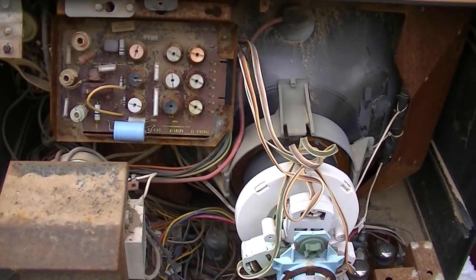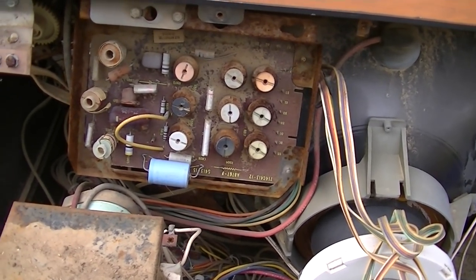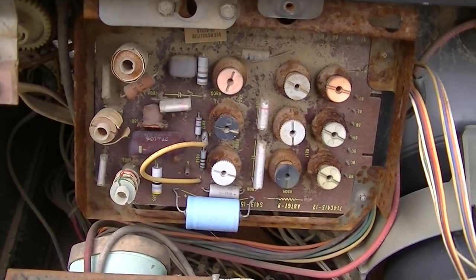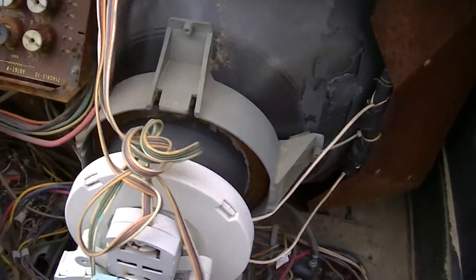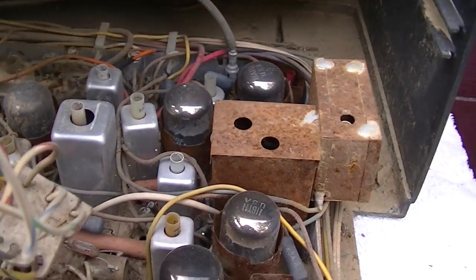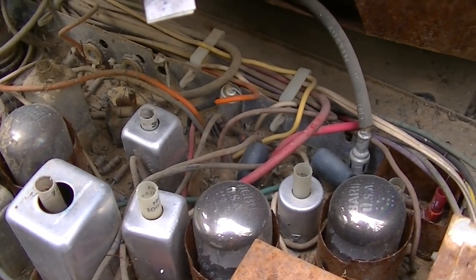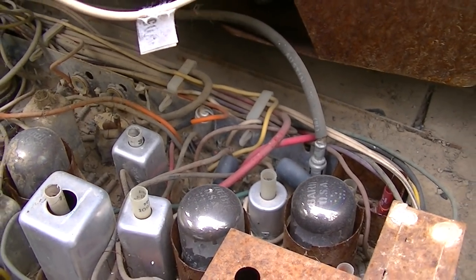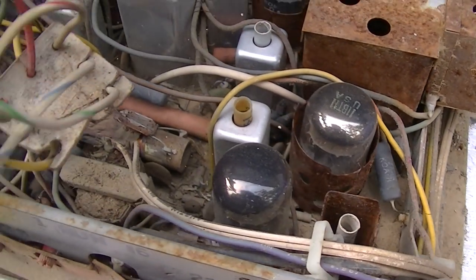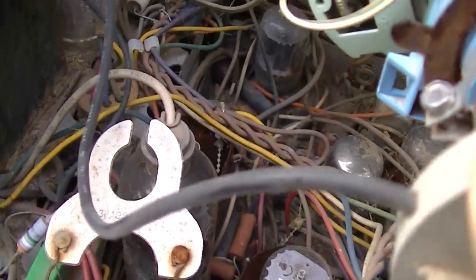Okay. Let's all take a really good look at the inside. Now that looks like RCA. That convergence assembly really looks like RCA to me. And like I say, it's all compactron tubes. And yeah, it's pretty crusty and rusty and nasty inside, but that shouldn't stop it from working. I've never seen dirt stop a set from working.